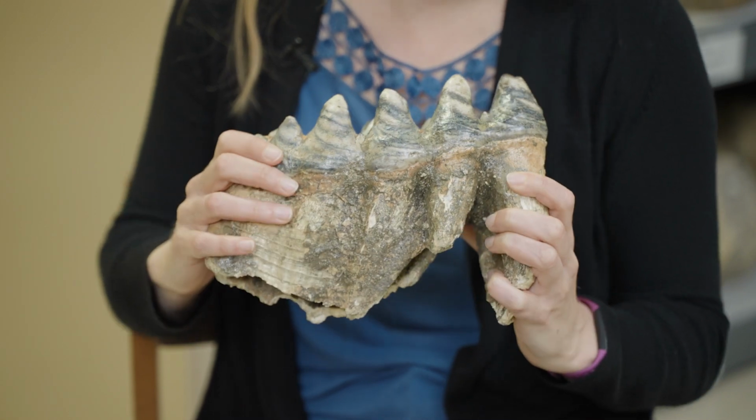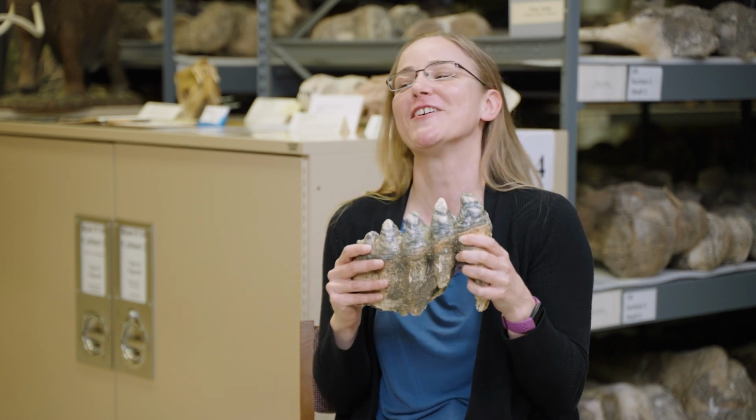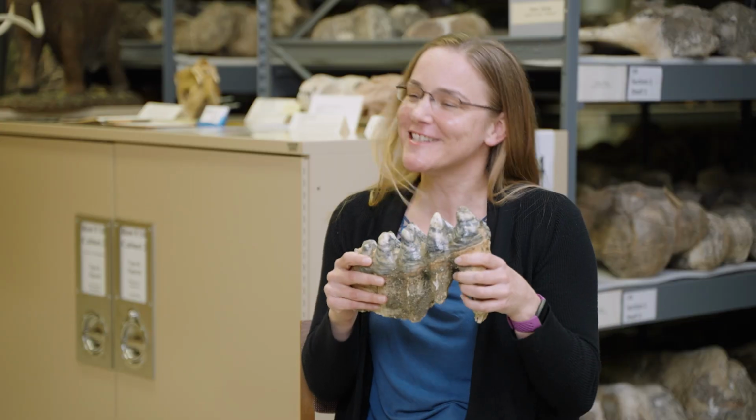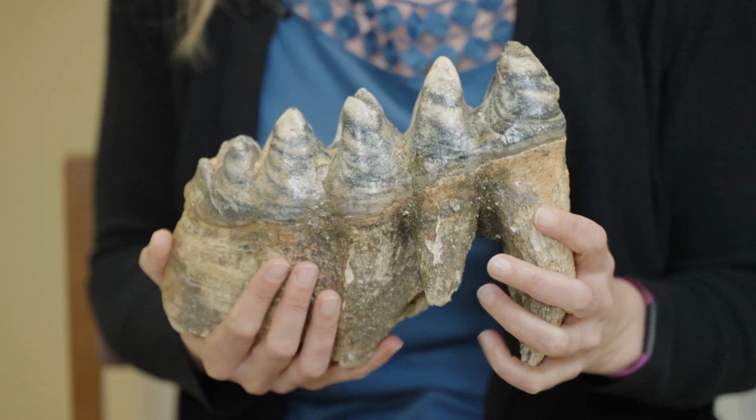And the swirliness with the white and the black just kind of reminds me of ice cream, which is one of the reasons that I like it. Cool. It makes me think of a zebra. Yeah, I could see that, stripes as well. It's just a really interesting pattern on this tooth, and it's unusual. So how old do you think that is?